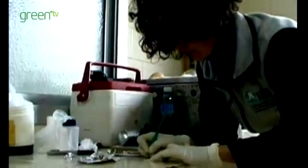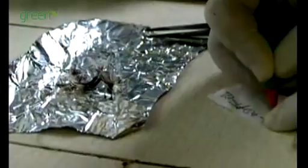So whenever we get the birds from the field, we get the oiled birds, right? So they're cold, they're dehydrated, they're anemic. So those are the things that we look for in the first place.